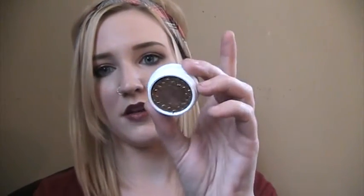I got the infamous I Heart This shadow because it's called I Heart This and it's one of their best sellers, so I was like, I need to try that. That one's more of a champagne-y glitter color, but I really went with the glitters for most of these because I was just obsessed with those. And then I got Millionaire. This one is more of a bronzy color, but it's got gold and pink glitter in it. So you can see how intense that is right there.